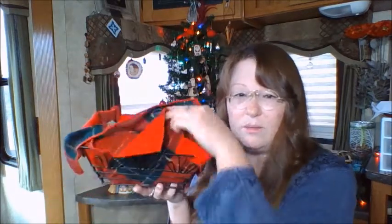So now I have my little wire basket and I put my ornaments in there. So there are fun things you can do in your little tiny home. And so I'm going to make this at some point and put this in my little basket as well.